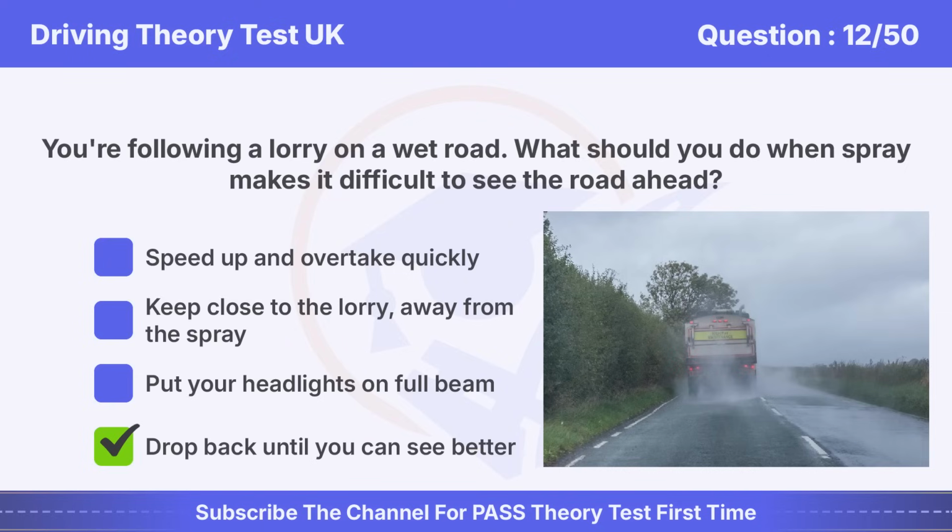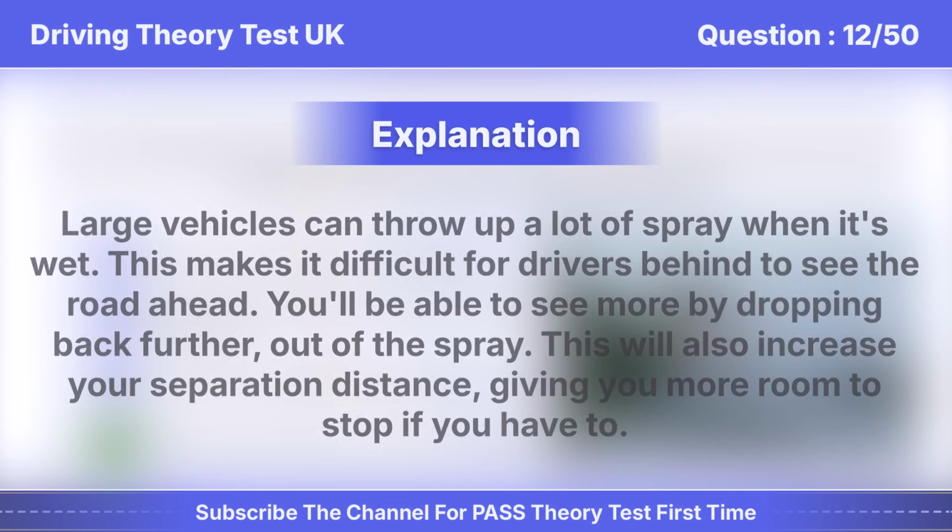Answer is D. Drop back until you can see better. Large vehicles can throw up a lot of spray when it's wet. This makes it difficult for drivers behind to see the road ahead. You'll be able to see more by dropping back further, out of the spray. This will also increase your separation distance, giving you more room to stop if you have to.